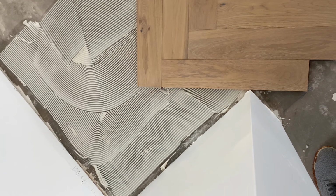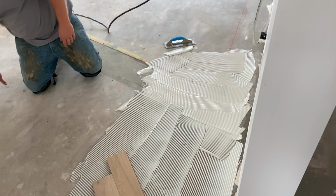They're already working on it right now. They're putting the wood floor down. You happy with that?